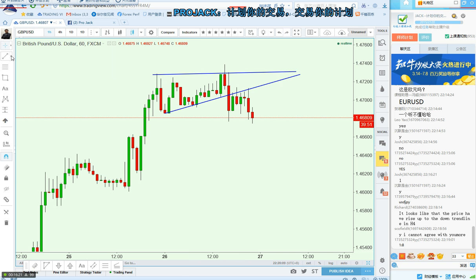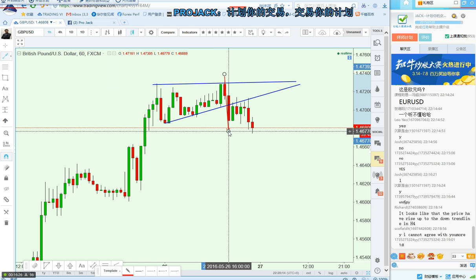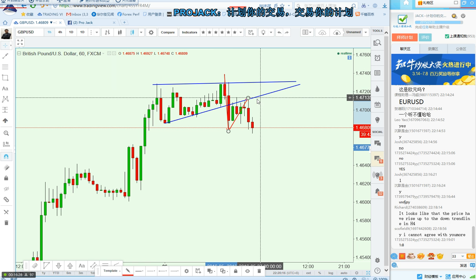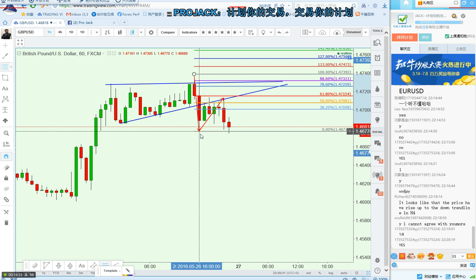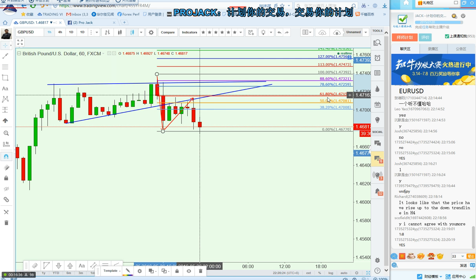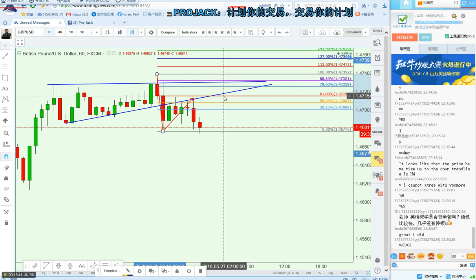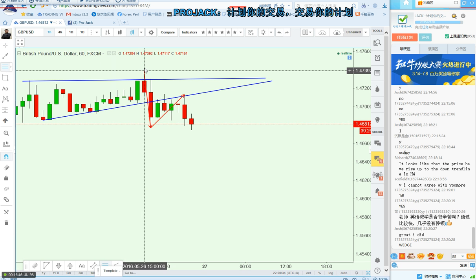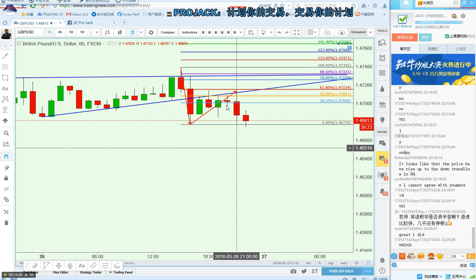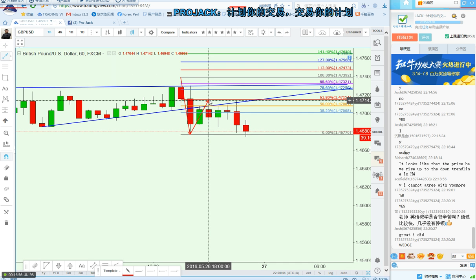So after we saw this bearish move, it comes back, retests again to 1.4713, and it almost fills into that 0.618, 1.4715, right? So we saw this retest of this wedge, and actually it did touch the 0.618, just left a few, by 1 pip. It pulled back to here, and now the price is down again.